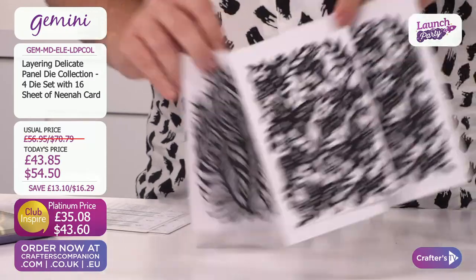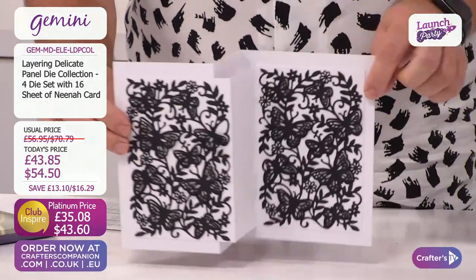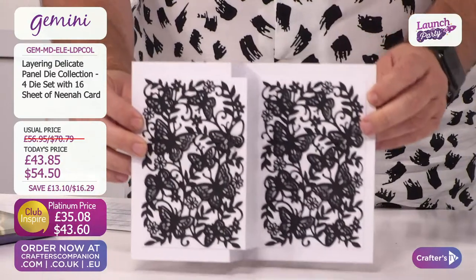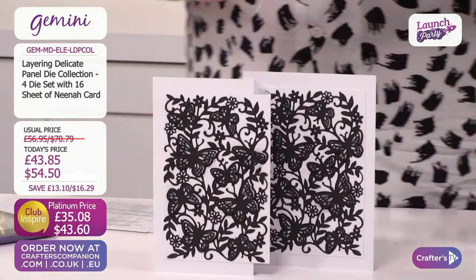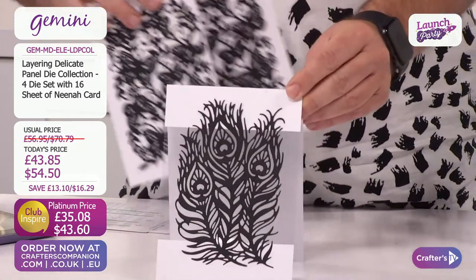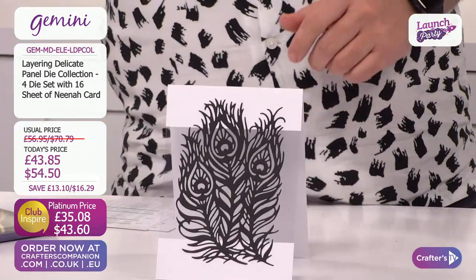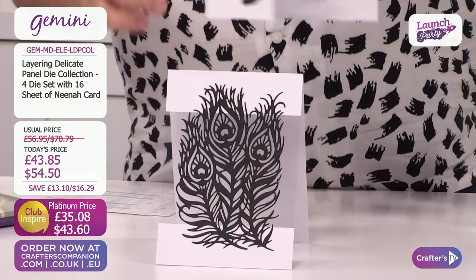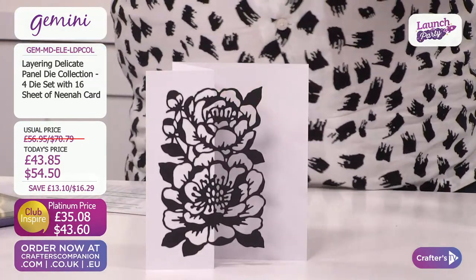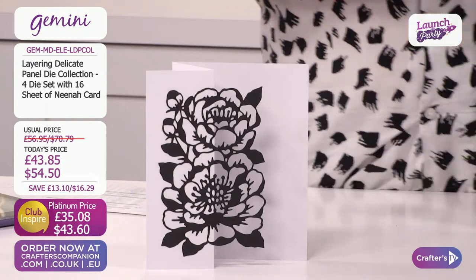Then we have this one just here, which is that Z fold, as you can see, which is just gorgeous. Absolutely love that one, Joe. This one here is your tent fold with the acetate, which is looking lovely. Then you've got your peonies there too, which is brilliant.